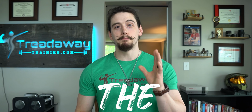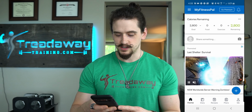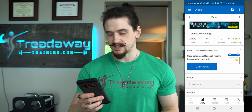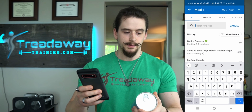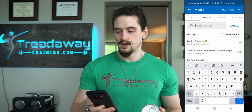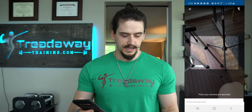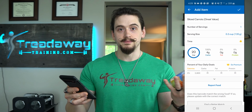Number 2, use the barcode scanning function. This will save you a ton of time. So if I were to go into my diary and I wanted to add this can of carrots, for example, I would have to hit add food, go up to the search bar, and type in Great Value sliced carrots, which would take 15 to 20 seconds. I'd have to find the right entry and select it. Whereas with the barcode function, all you have to do is hit the barcode and then hold it up to the camera, scan it, boom, done. Just like that.